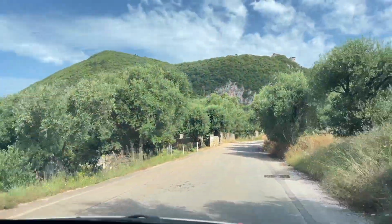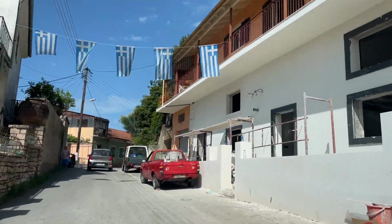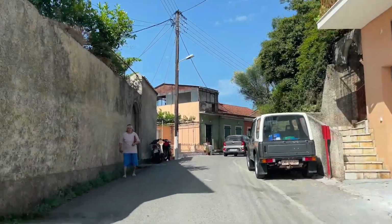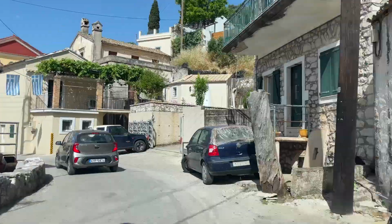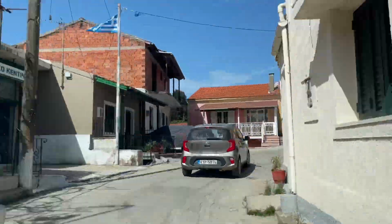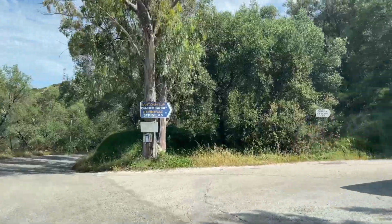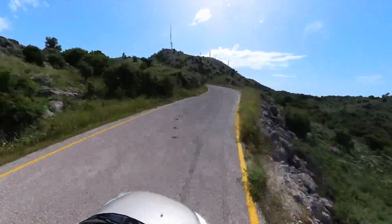Hill starts commence. Oh yeah. This little speed machine here. Winding hill climb. We made it! 970 meters high, the top point of Corfu.